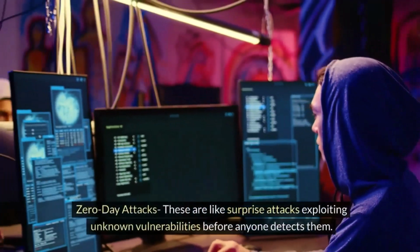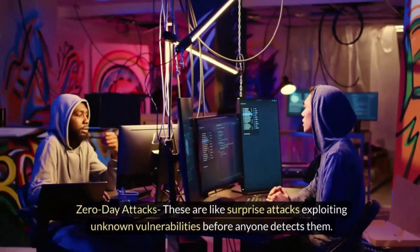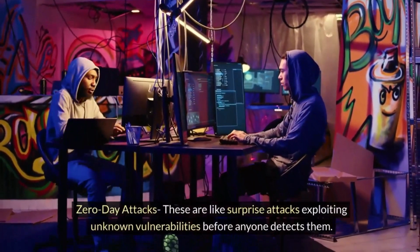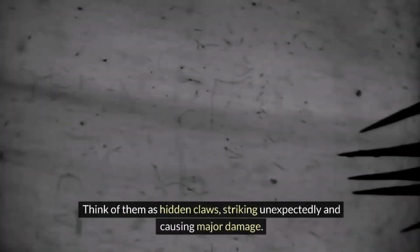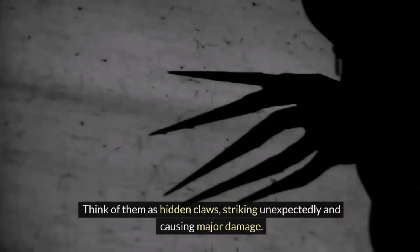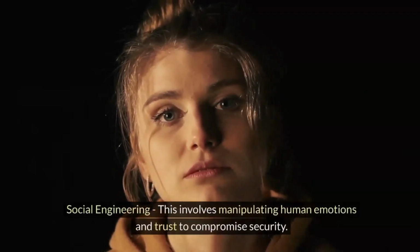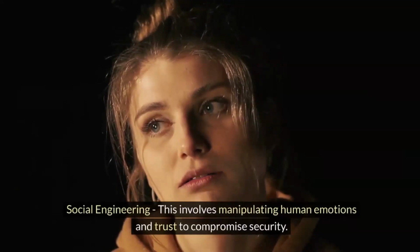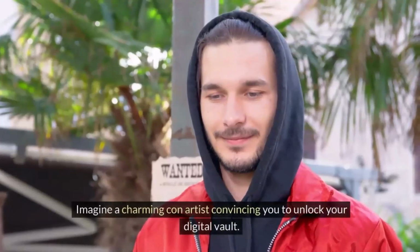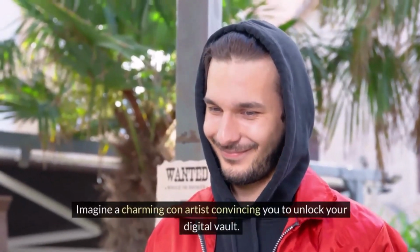Zero-day attacks. These are like surprise attacks, exploiting unknown vulnerabilities before anyone detects them. Think of them as hidden claws, striking unexpectedly and causing major damage. Social engineering. This involves manipulating human emotions and trust to compromise security. Imagine a charming con artist convincing you to unlock your digital vault.